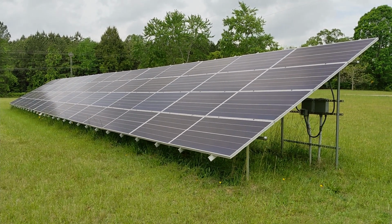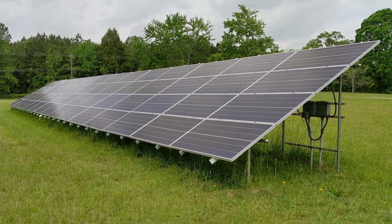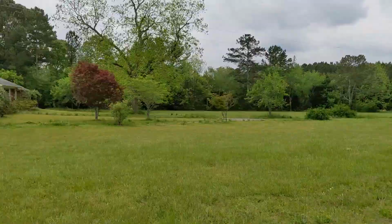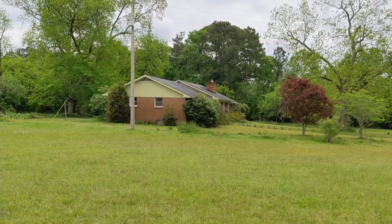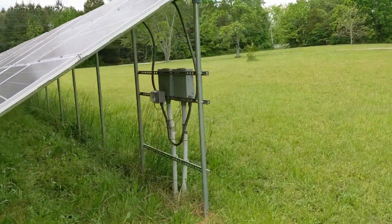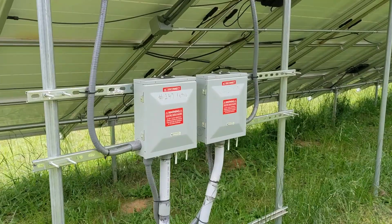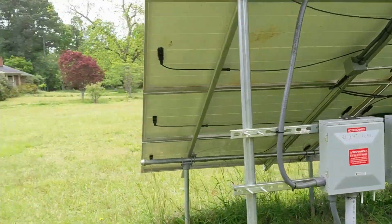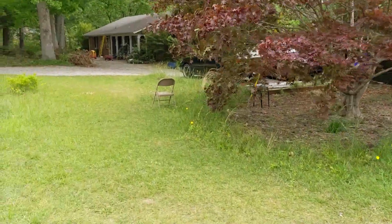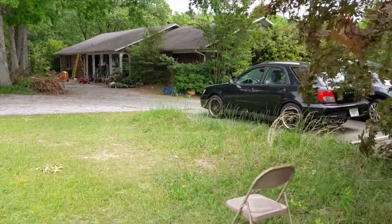This is a 20 kilowatt array. It's actually two separate arrays. There's 10 kilowatts powering our house, and on a separate meter, 10 kilowatts powering my mother-in-law's house right next door. We also own that house. That splits off with these two boxes right here, and one goes to our house and one goes to that house. And that meter that we had put on, overall, I took some pictures, I'll post them in the video.